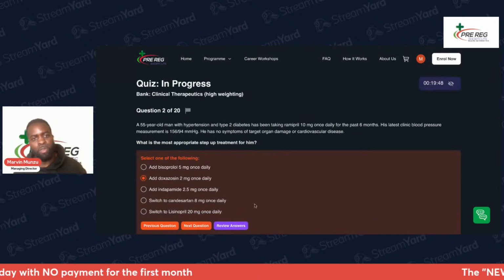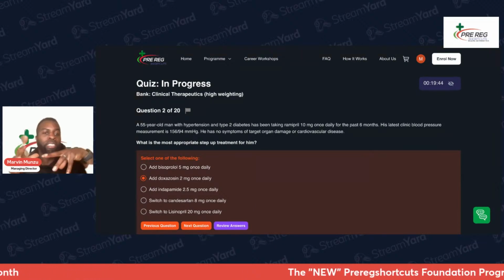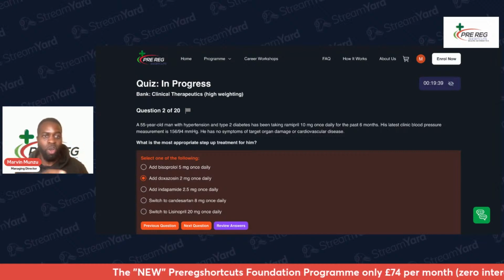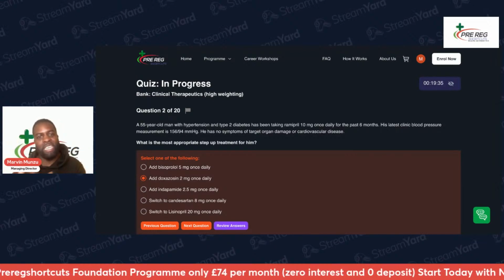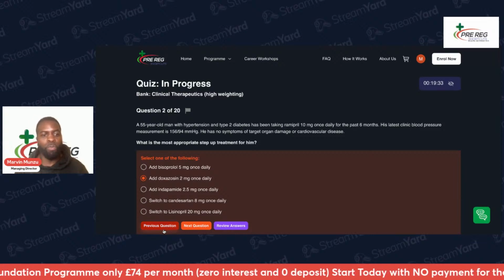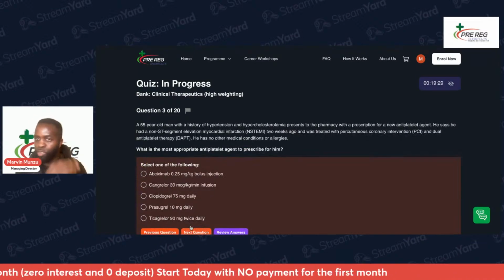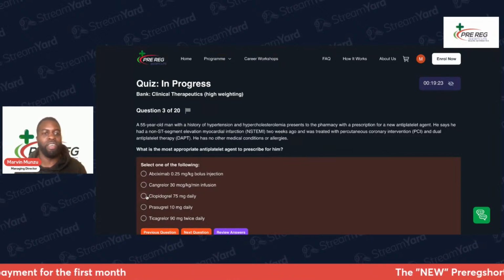But just to show you that all the features are similar to the actual GPhC exam features, because we're not just designing a mock or a question bank. We're trying to design something that's as similar to the exam as possible. Then you can move backwards and forwards. And what you could do as well is you have a timer, so you can keep an eye on your time, just like you would do in the actual exam itself.